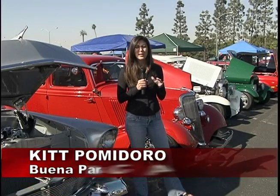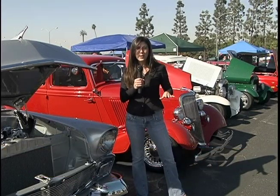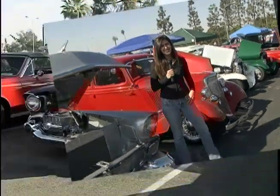Fans, I'm Kitt Pomidoro here in beautiful Buena Park, California, bringing you the Cop Shop Car Show. We're going to see lots of cars, fun people. Let's get started.